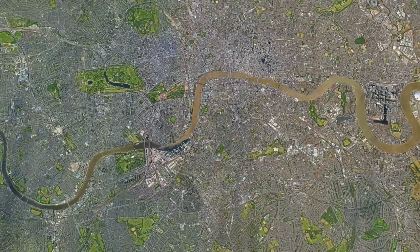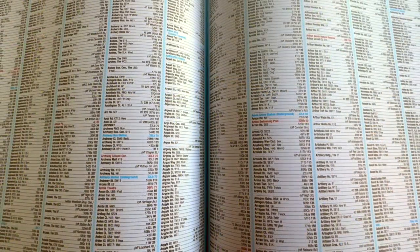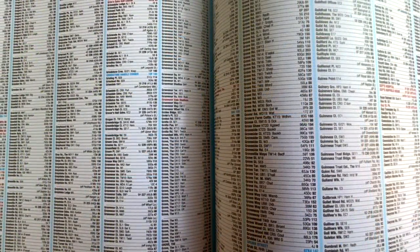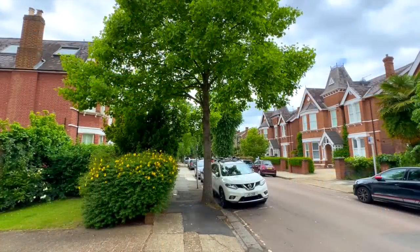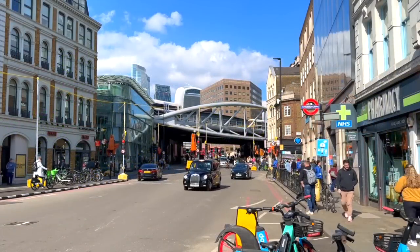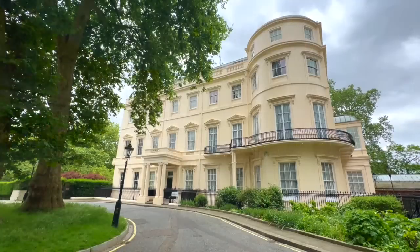The number of streets spread throughout London is truly mind-boggling. According to the London A to Z, there are around 69,000 to be found amongst the capital's 32 boroughs. These streets, or roads, lanes, passages, or whatever other designation they may go by, come in all manner of shapes and sizes.